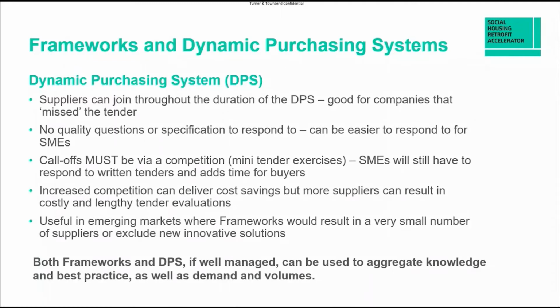There's a perception that DPS are good for smaller contractors, SMEs, that aren't as well experienced at tendering for public sector works. And to an extent, they are. To get on a DPS, it's relatively straightforward. You've just got to demonstrate you have the minimum entry requirements, you've got the qualification, or you deliver the services that will be required. There's not a lot of form filling in.